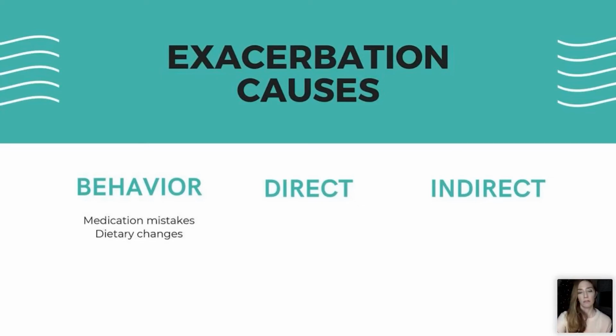Direct cause. So something that comes from the heart itself. Something that the heart causes. Any ideas about a direct cause of what would be suddenly worsening this heart failure? Okay, so congenital heart defects can. Are we thinking that suddenly got worse in an 82-year-old? Okay, Juliana, you got it. MI. So heart attack is the most common.